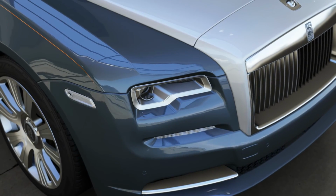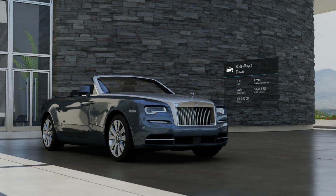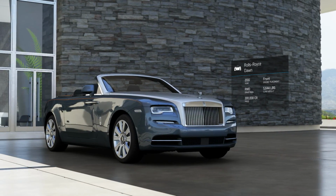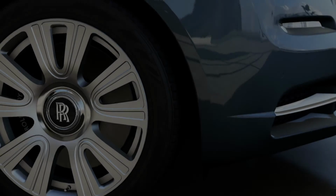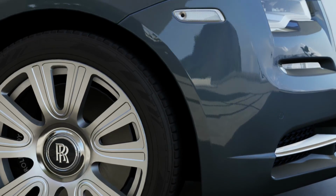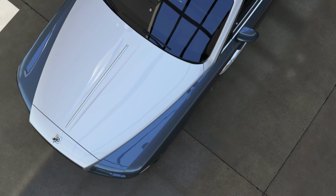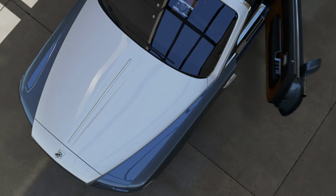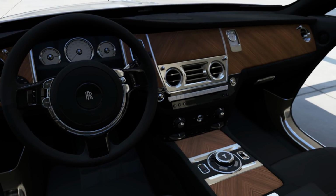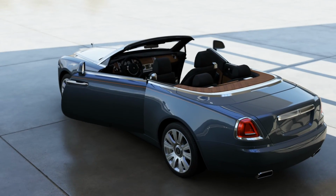Rolls-Royce is an icon of luxury, effortless elegance, and timeless beauty. For over 100 years, Rolls-Royce has built aircraft engines, armored cars, and handcrafted luxury automobiles. With a precedent of the highest quality, building each car requires hundreds of hours of craftsmanship. Today, the classic Spirit of Ecstasy hood ornament adorns the Wraith, the most powerful and technologically advanced Rolls-Royce ever produced.